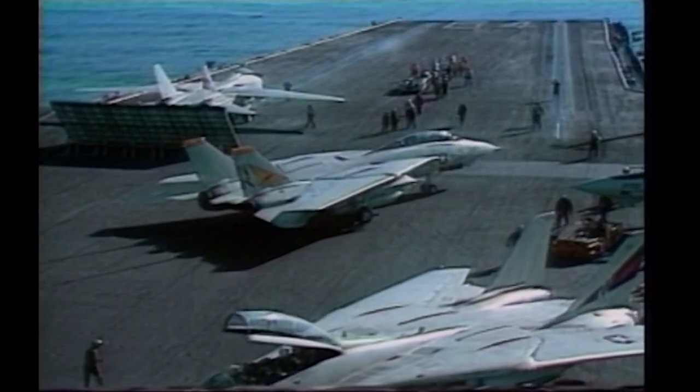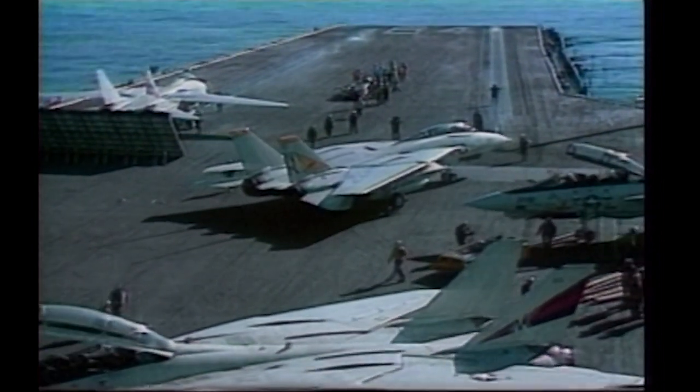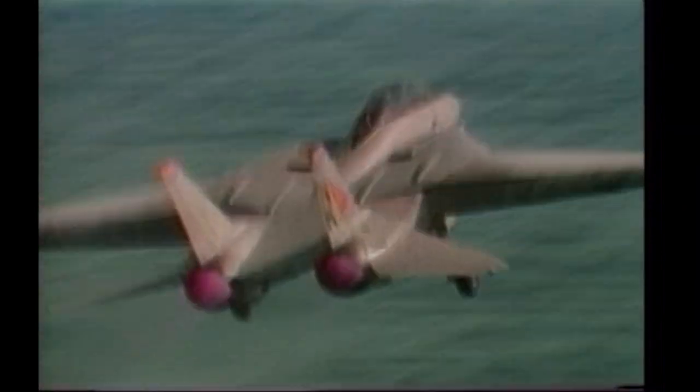However, the Tomcat is now in its final years of Navy service, being pressed into the reconnaissance and bombcat strike roles. During this period, the attack role was taken up by the FA-18 Hornet from Boeing and McDonnell Douglas. The Tomcat's replacement will probably be the new F-18F Super Hornet, a longer twin-seat version of the existing Hornets.